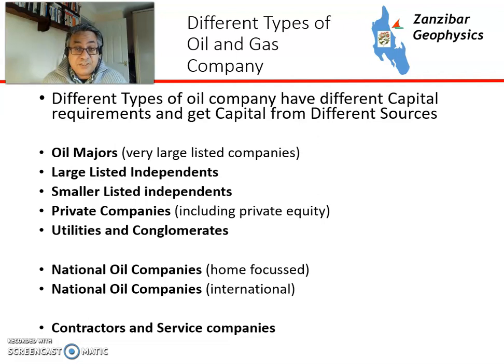And then you have utilities and conglomerates. These are companies that have many interests, but also have an oil and gas division. Traditionally, there used to be utilities, the Centricas, the Eons, Ruhrgas, RWE, but a lot of these utilities are now moving out of E&P, concentrating more on their core business. You'd also have companies such as BHP, which is a natural resources conglomerate that also has a very significant, quite successful oil and gas division.